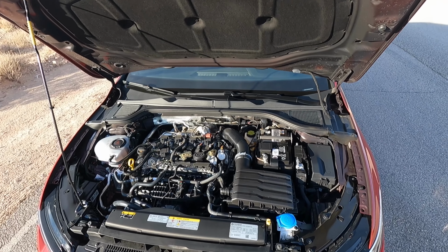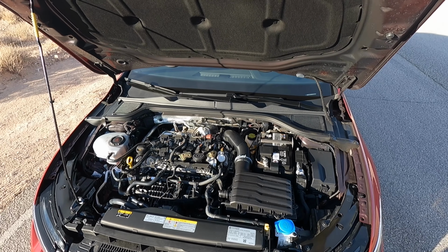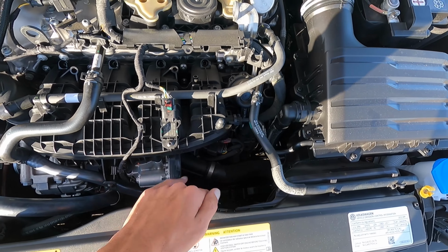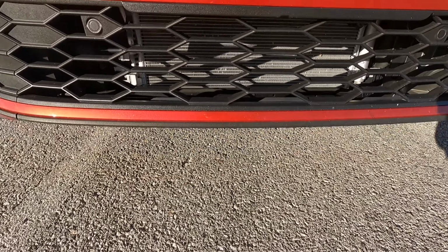It's probably gonna be around $300, and it's not really gonna do much. It's just gonna make it kind of sound like some whooshing noises and stuff like that, which might be worth it. So I might get that in the future. It does still have the stock intercooler and everything like that. You guys probably see a better look in the front if you look in the grill there.